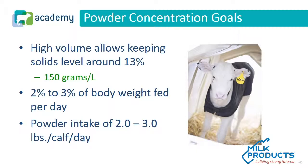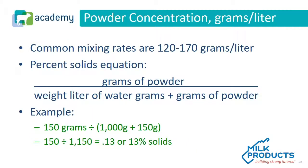I think it's important for people to understand how the percent solids is calculated. You always take the grams of powder, or the weight of the powder, and divide it by the weight of the water plus the weight of the powder. So in this example, if we're putting 150 grams of powder on top of 1 liter of water, which weighs 1,000 grams, plus the 150 grams of powder, that's 150 divided by 1150, and that equals 0.13 or 13% solids. This type of calculation is done the same way, using the same units for weight of powder and weight of water.